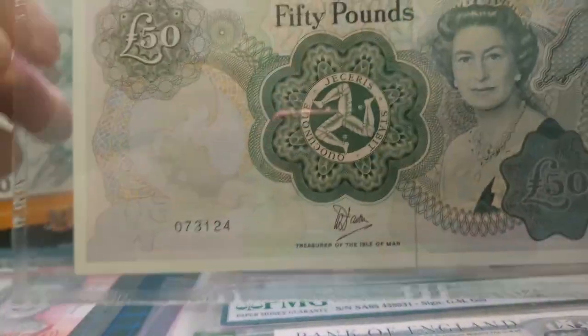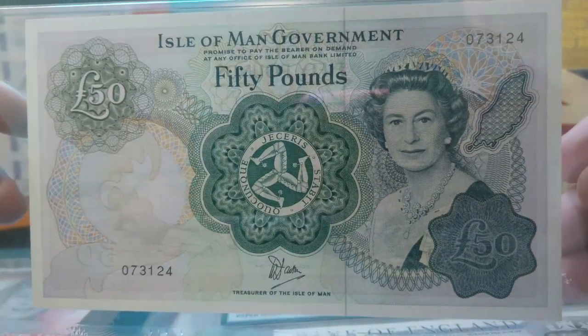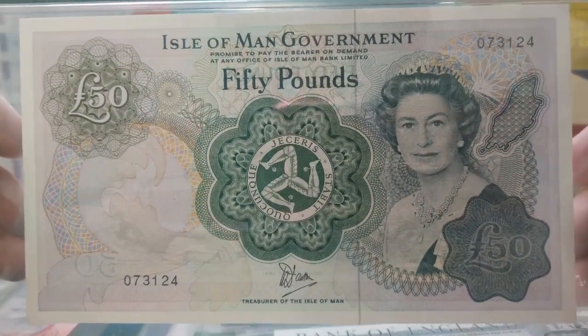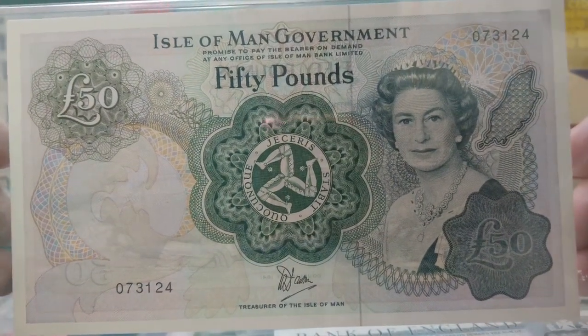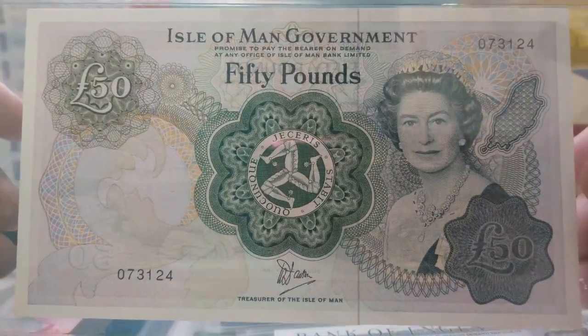Okay, we've got the Isle of Man £50. Again, I'm not too fond of the portrait. The Isle of Man notes, the sort of slightly raised eyebrow. I don't know if she looks a little bit sinister, and I don't like to say that. But this one just doesn't do it for me. It's a gorgeous banknote. Really one of my favourites in my collection, but the portrait is just... But anyway, let's move on.